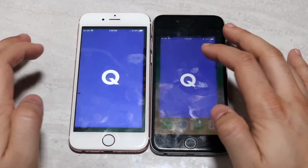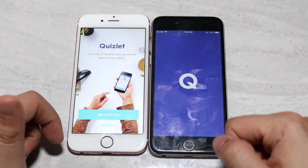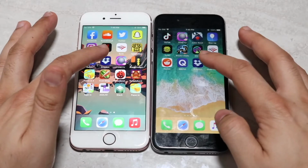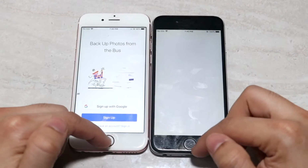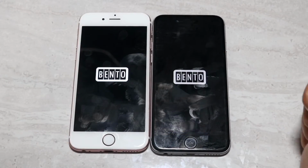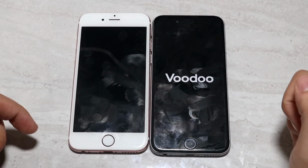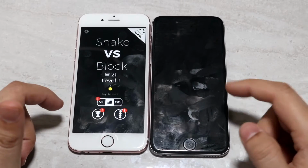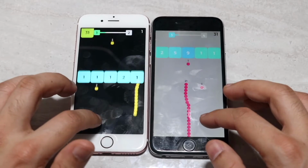Quizlet, 3, 2, 1. So you can see the 6s is again so much faster. The iPhone 6 is definitely much slower. I mean, we're seeing a recurring trend. Dropbox, 3, 2, 1. Again, the iPhone 6s is so much faster. The iPhone 6 is definitely behind for sure. Snake vs. Blocks, 3, 2, 1. As you can see, the iPhone 6s was faster. The iPhone 6 eventually got into it. I mean, this is some pretty big difference for sure.